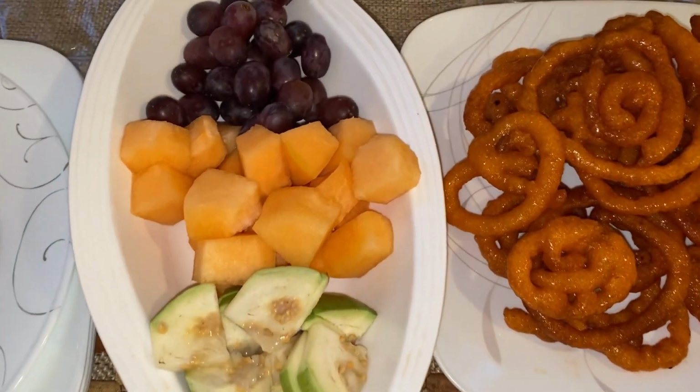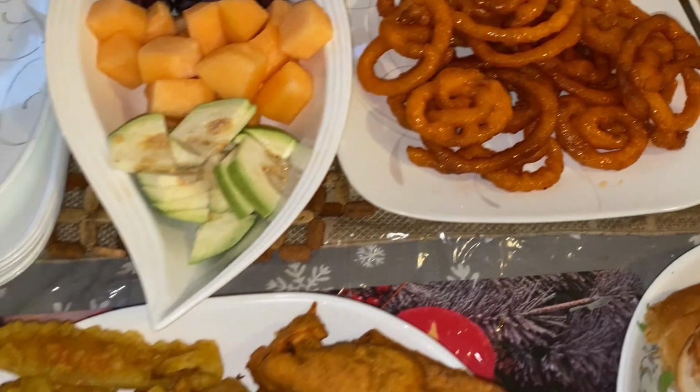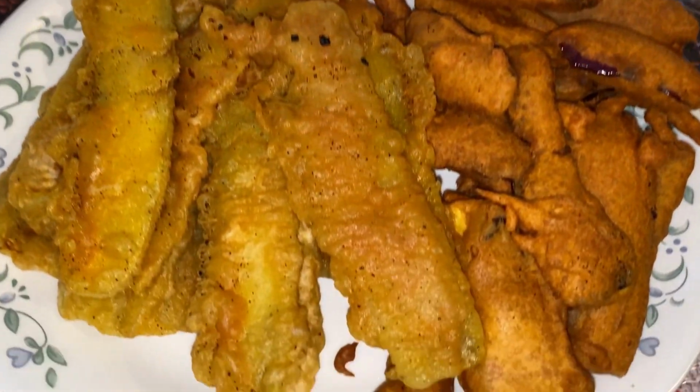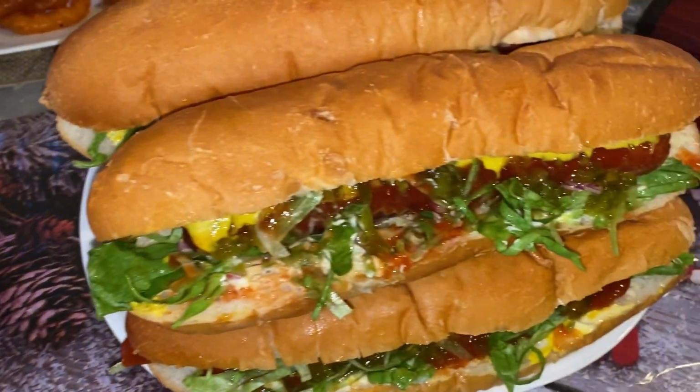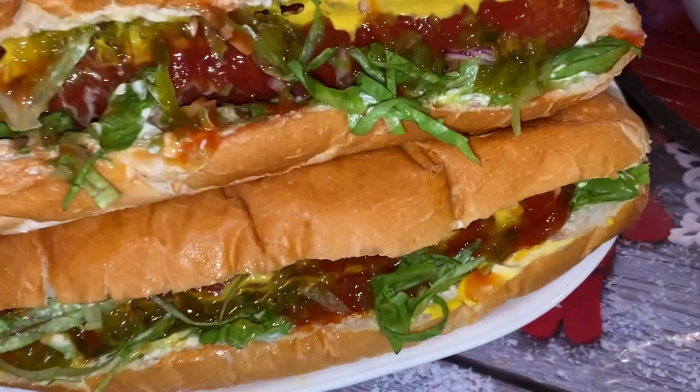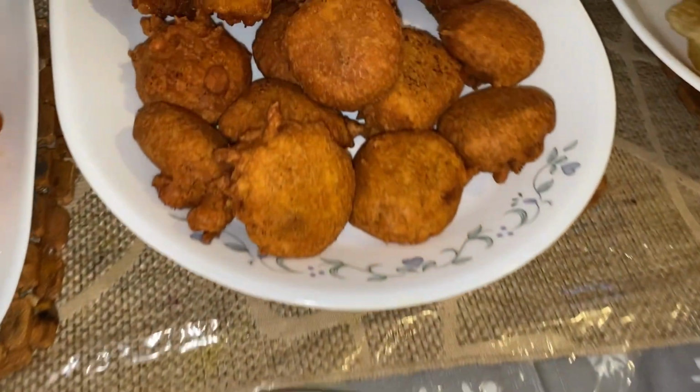Here we have some fruits: grape, cantaloupe, some guava, sopiara, some jalebi. Here we have some zucchini fritter, and some eggplant fritter, so begoni. And here we have some sandwich that I made. So it's hot dog, but jumbo hot dogs.